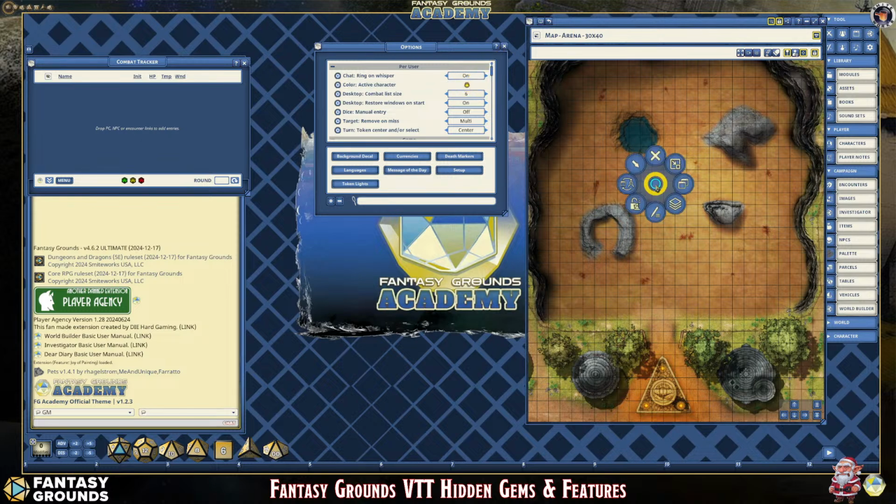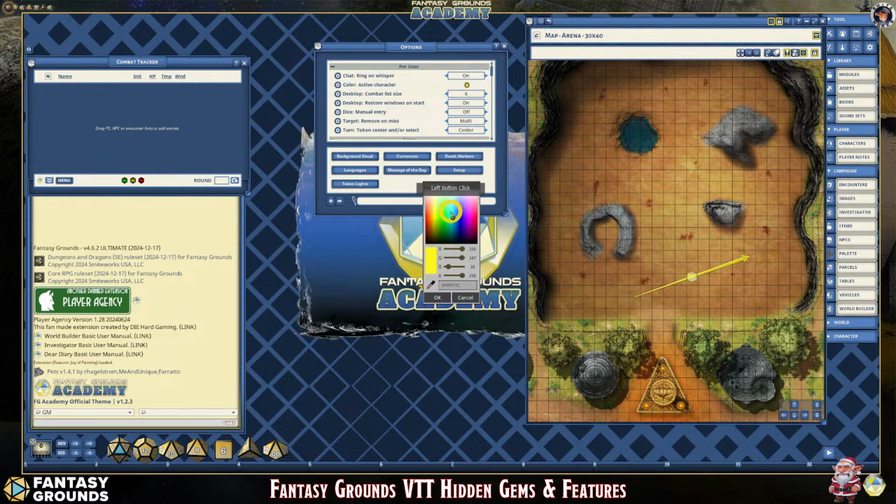And then what you do is you right click, you go to pointers, and then you have different shapes. So you have an arrow that you can draw, and as you can see, it's yellow. That's the color I chose in the color picker. But if I come up here and change it to light blue, it's going to change that color.